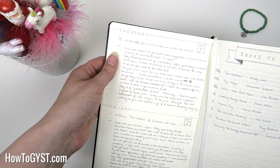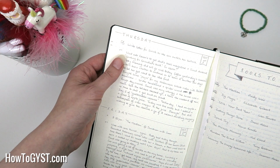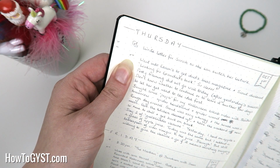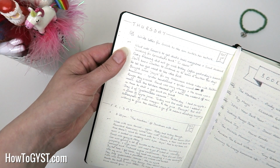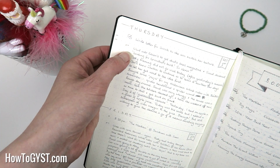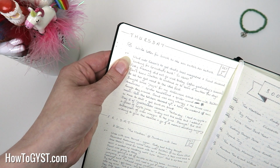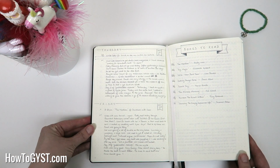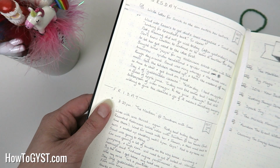So in terms of my bullets, I used the little checkbox for a task, and then this little key here I used for just some journaling. So like I said at the outset, I basically use this for journaling, for jotting down thoughts and any kind of special events and things. So I used the little key just because it reminded me of the little keys that you used to get with the diaries when you were a kid. And that's pretty much it there. Then just a little circle for events.